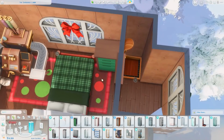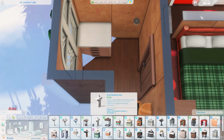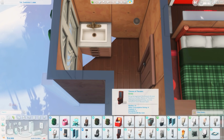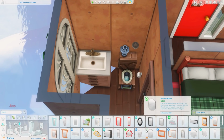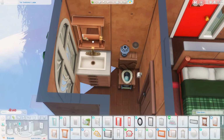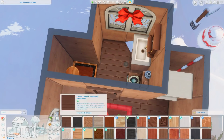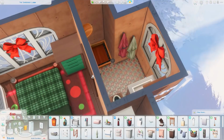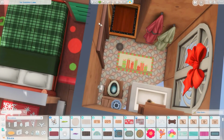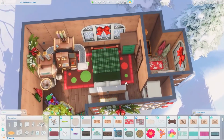But anyway, in the bathroom here now, I decided to go with this shower from the Island Living pack. It just looked a little bit more like gingerbread. So that was the whole vibe in here, picking furniture based on what maybe could have been gingerbread and decorating accordingly. We have like this red and green and blue tile, a couple of bathrobes, and this little rug as well. I think these ones are really cute, the swatches on them. And I think that's pretty much it for what's going to be in here.